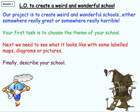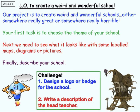And if anyone wants an extra challenge, design a logo or badge for the school or write a description of the head teacher.